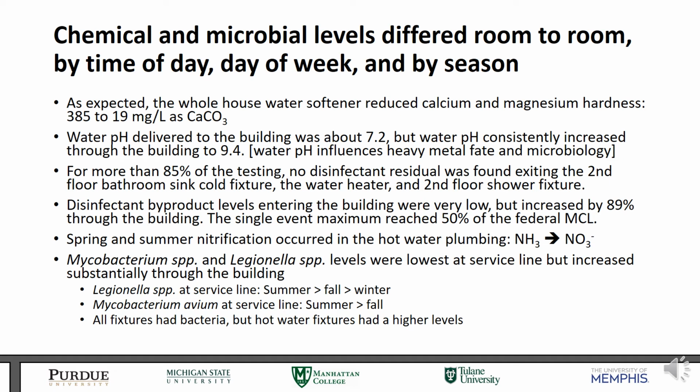For more than 85% of the testing that we conducted, no disinfectant residual was found exiting the second floor bathroom sink cold fixture. That's important because cold fixtures are generally used for drinking water. We also found that chlorine was generally not found in the water heater, and it wasn't found in other hot water fixtures. And that's not surprising in that hot water heaters generally facilitate chlorine decay.